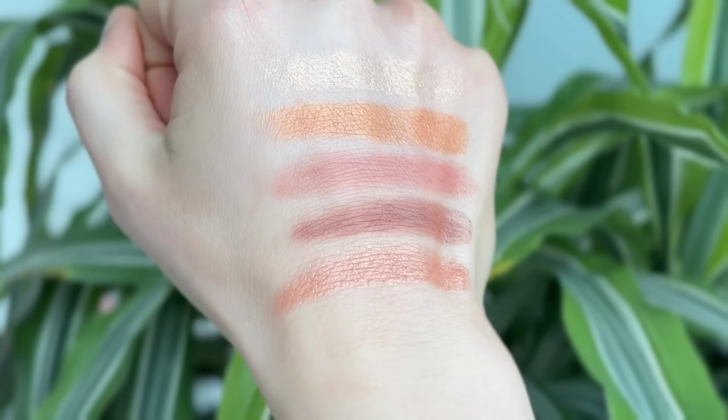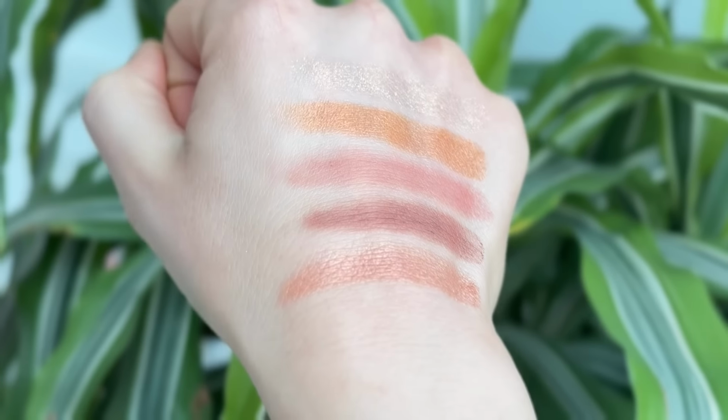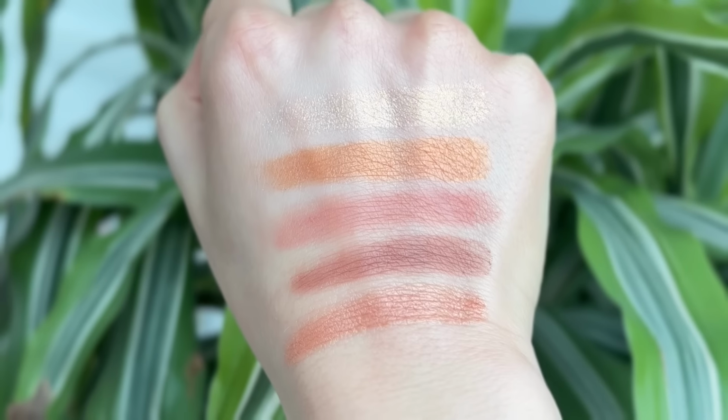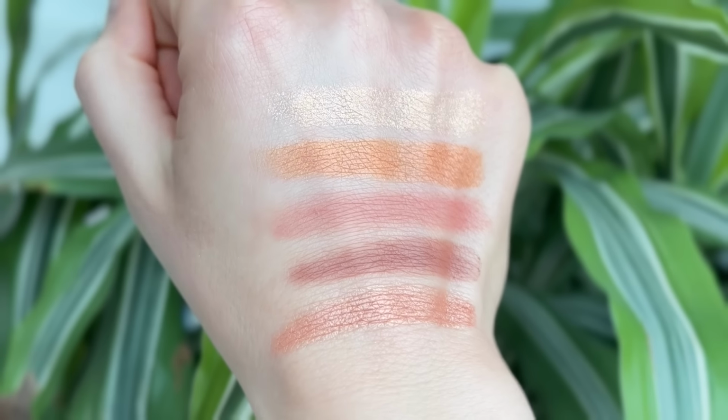By the way, this is also $75. I don't detect any fragrance. There's no talc. You get 4.5 grams of product and also an 18-month shelf life. And yes, it is quite warm. I mean, it's called the Golden palette, so I would kind of expect it to be. However, I do want to point out from the swatches right here that most of this palette is more so a rose gold. It's more of a warm rosy tone. You do get one very intense gold.